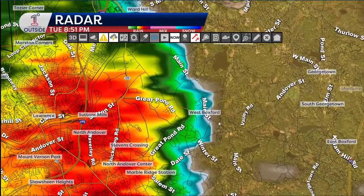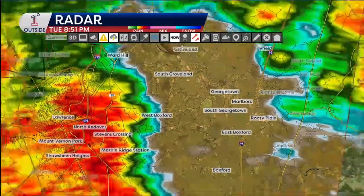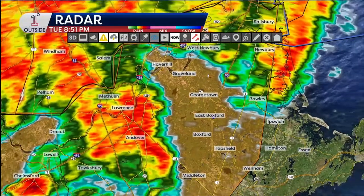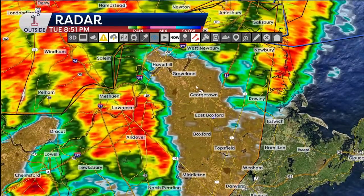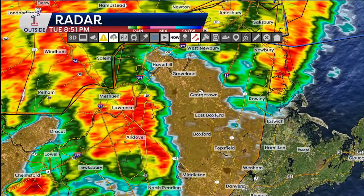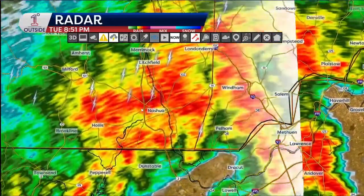So you're going to take that right into West Boxford next, as it continues to come right down 97 and 133, both going to have the storm essentially coming right along it. So both state highways are going to be finding that rain coming right down and following. Georgetown, Groveland, East Boxford, you got hit once, you got a break, you got the next one coming in. There's that heavy rain at Nashville.